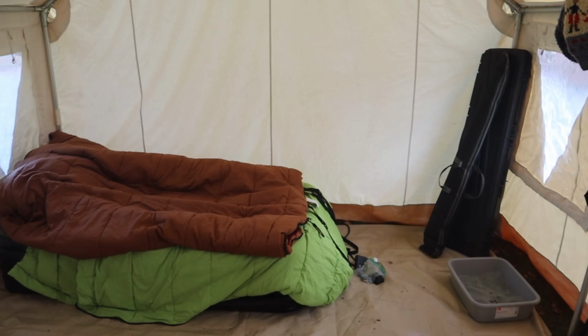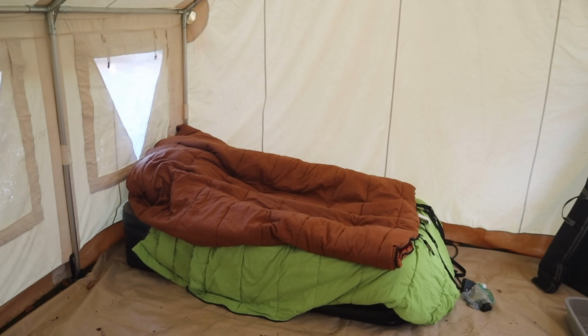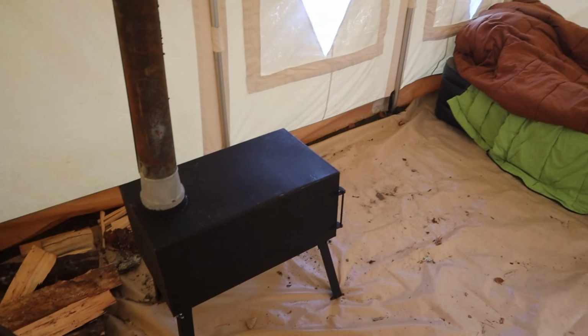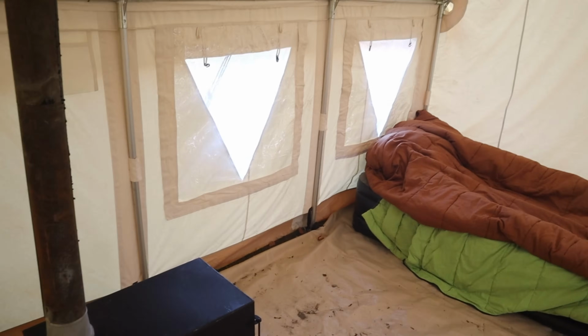10 by 12 wall tent. Really comfortable, plenty of space for Sierra and I, and a dog and a cat, I guess. But yeah, nice and toasty in here. Slept really good last night. So it'll be a nice home for a week.